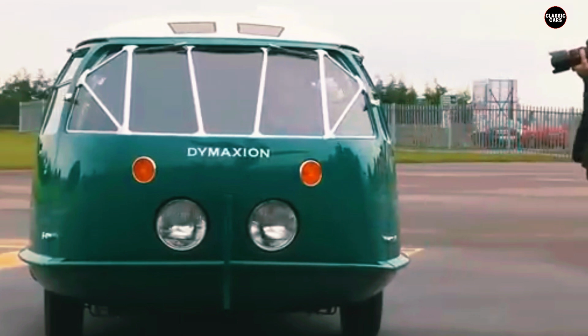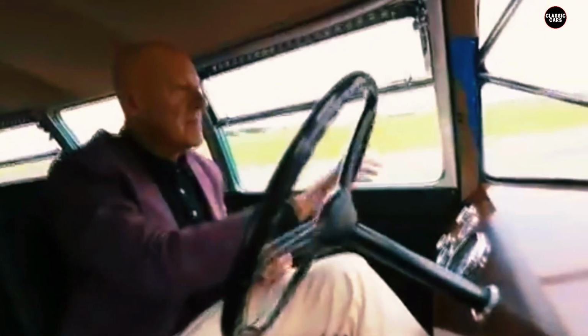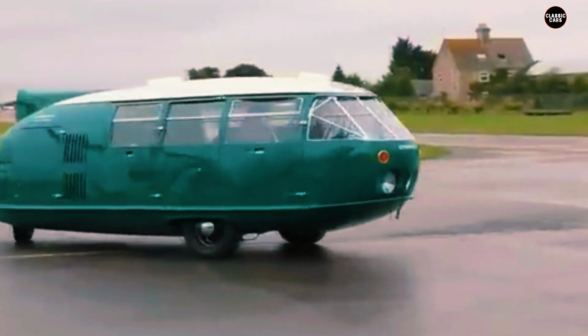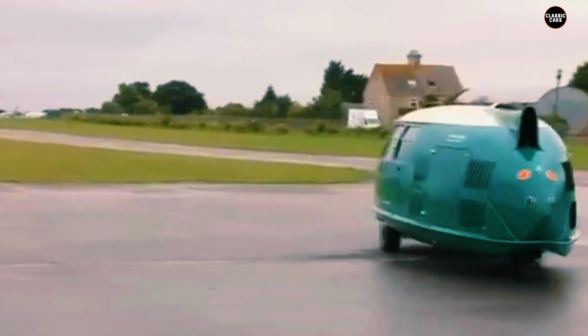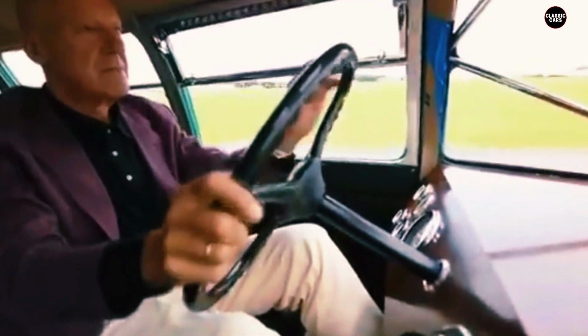The body was made from aluminum, making it lightweight for its size, and it was mounted on a 3-wheel chassis, with 2 wheels in the front for steering and a single wheel in the rear. One of the most striking features of the Dymaxion was its rear-mounted engine, a Ford V8, which was connected to the front wheels via a long drive shaft.